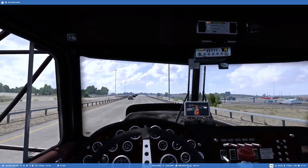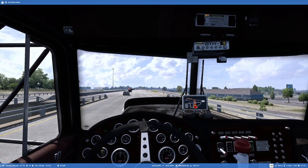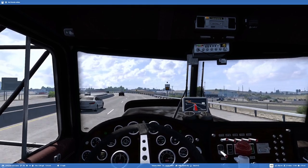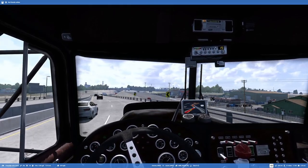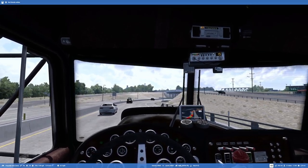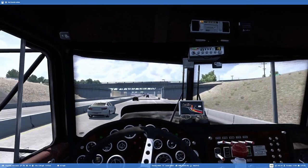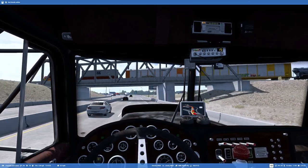Man, dropping frames again. That's kind of strange. I noticed that certain trucks do it, for some reason. Seem to have frame trouble with certain trucks, even the more simple ones sometimes. Yeah, so I try to keep it to a reasonable length as far as the videos go, but I do expect that some people are going to want to sit through the whole thing just because that's what they're into.